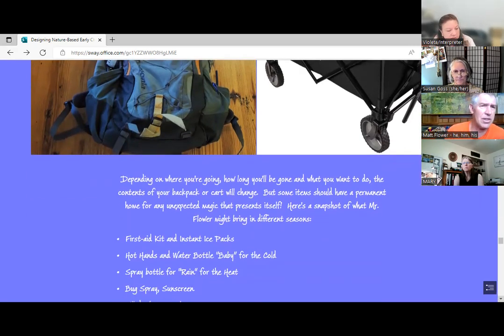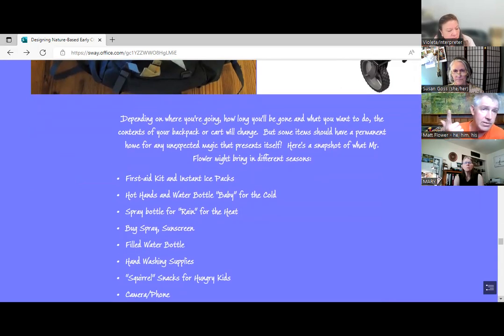So here are some of the things that I include in my backpack or cart. Always have a first aid kit and instant ice packs. Two of the things that I use the most in outdoors for first aid are Band-Aids and ice packs. Most everything else requires a call, right? But Band-Aids, even for things that aren't gnarly, just because it makes them feel better, and instant ice packs, usually for bumps and bruises or whatever it might be.